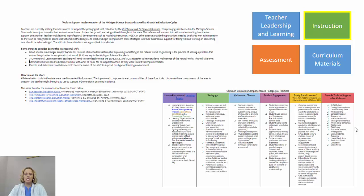Along with, on the far right, you will see a set of sample tools that would support those instructional strategies. So this is really a tool for teachers and administrators to sit down together and use in conjunction with the evaluation tool that they use in the district, and find ways that science and the evaluation tool can go hand in hand.